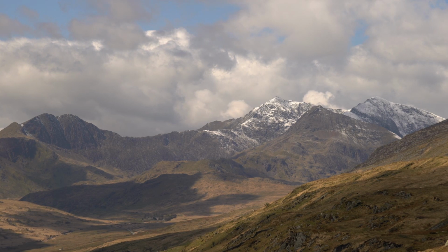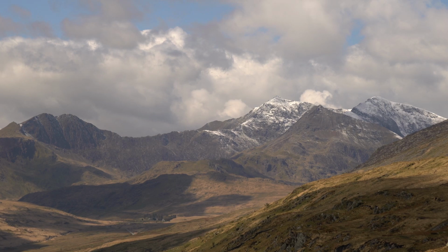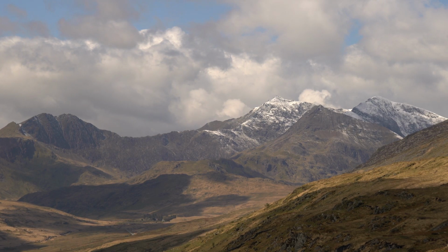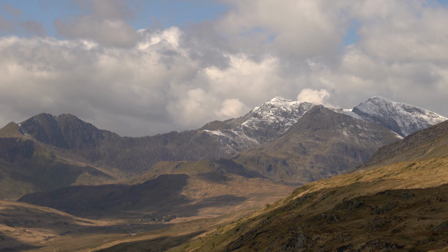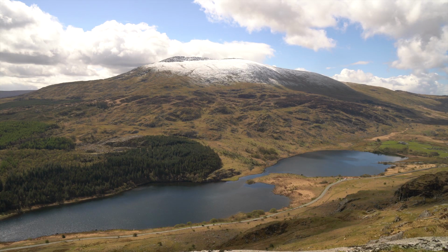It's fantastic. And with these mountains, you never know what you're going to get. So I'm definitely going to stick here for a good hour or so, try and pick some bits out. Moel Siabod looks absolutely amazing, so I've got some photos of that. I'm going to try and get a couple more actually.